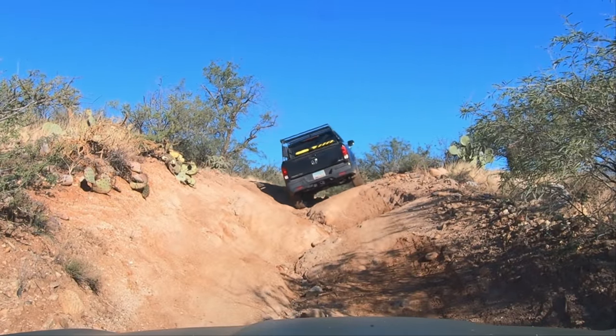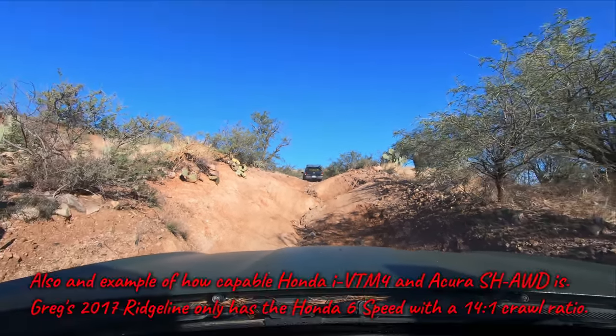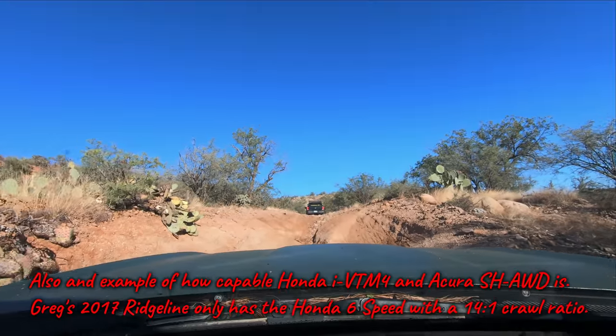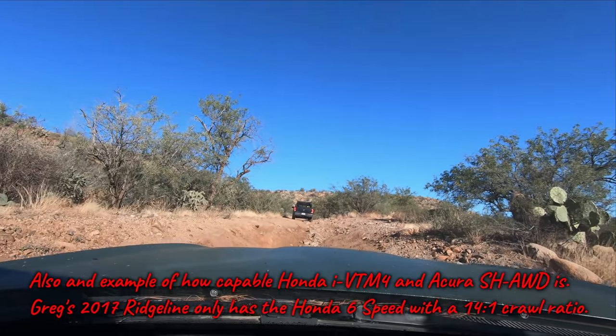Wow. There's another example of rocker clearance coming in handy. I don't really have options. I just got to kind of drive up it. I'm going to straddle the middle. I'm going to center myself as best as possible and just let my LSD do its thing.